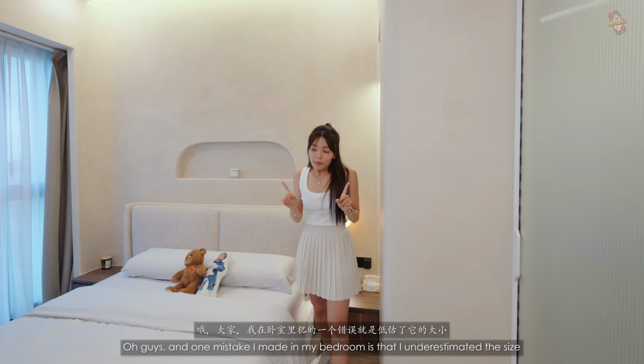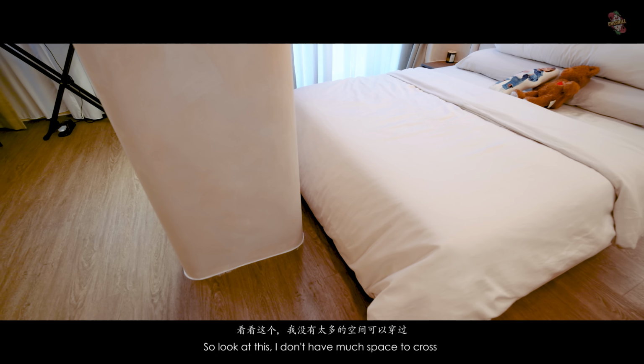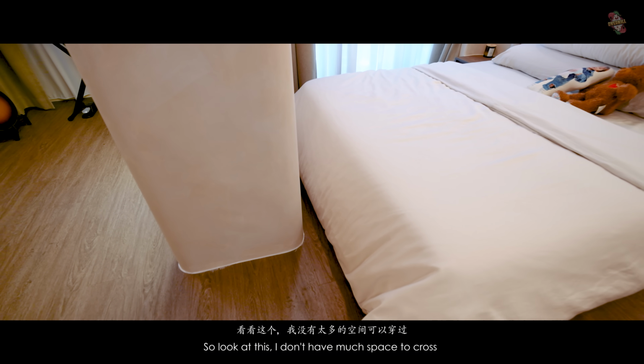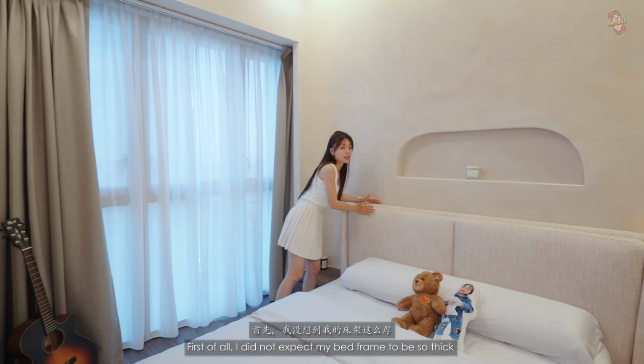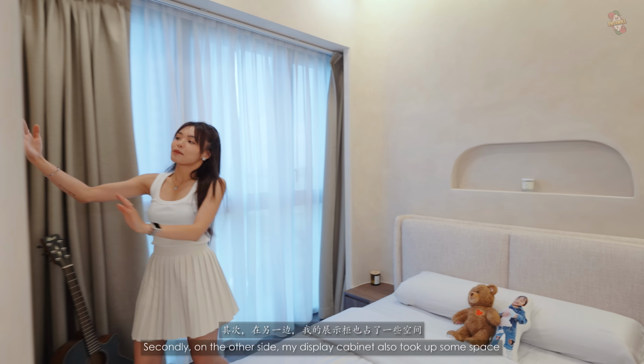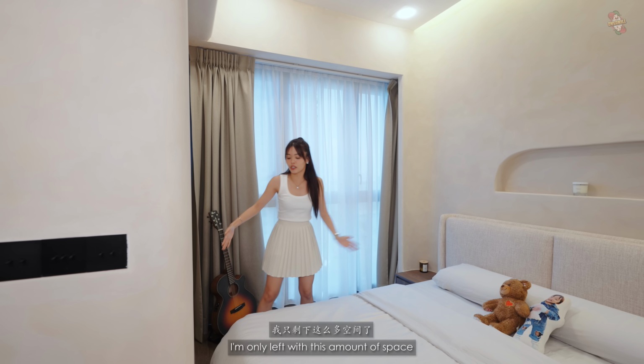Oh guys, and one mistake I made in my bedroom is that I underestimated the size. So look at this, I actually don't have much space to cross. What was the mistake I made? First of all, I did not expect my bed frame to be so thick. Secondly, on the other side, my display cabinet also took up some space. Eats up some space here, eats up some space here. I'm only left with this amount of space.